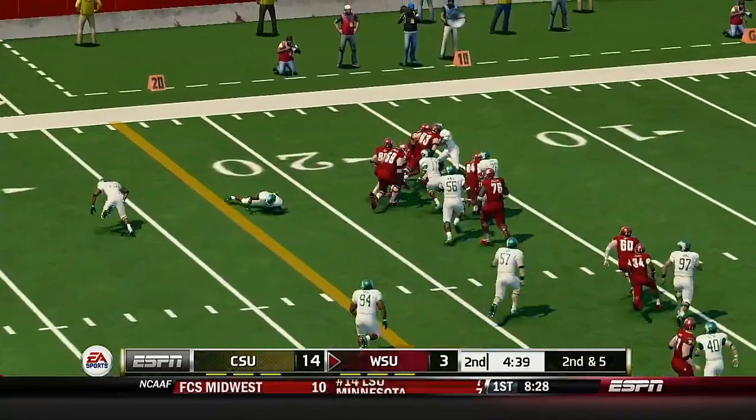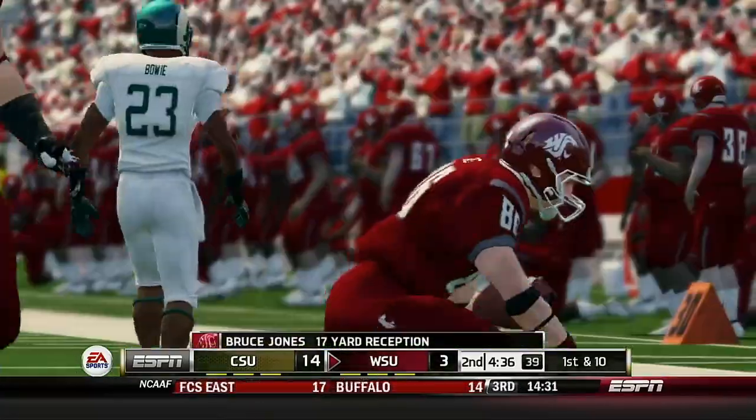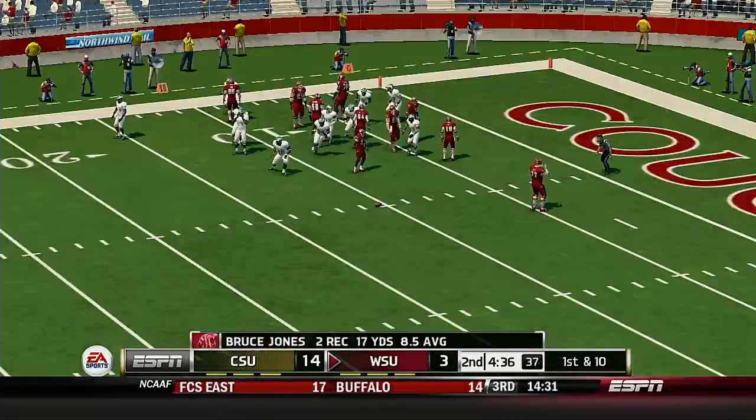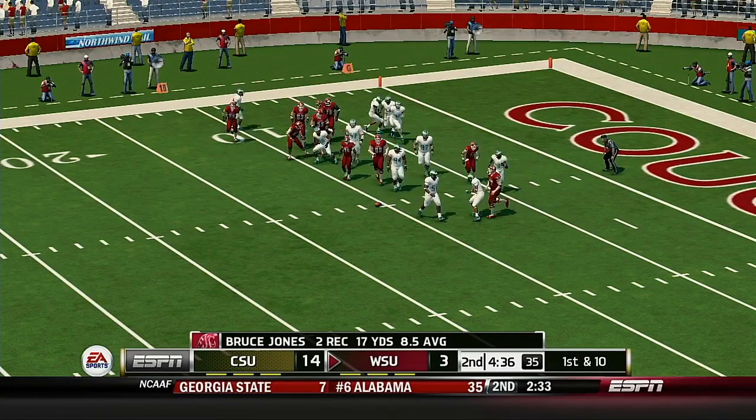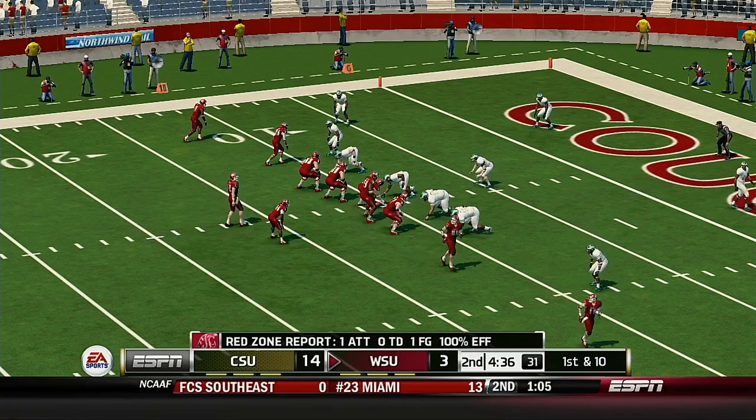Fires it out. And a nice pickup there. I'll tell you what, the defense gambled a bit here and came with the blitz, and the quarterback showed tremendous poise by making a good read and delivered a nice ball to the open man.